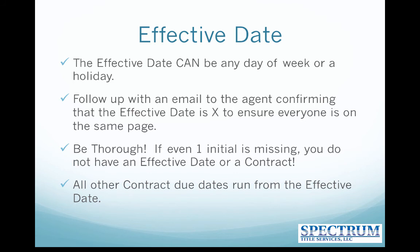I have seen agents go as far as to put on the contract itself, the effective date is X, just so there's no confusion as to what it is, because sometimes that one day makes a difference when somebody's doing their inspections and they may potentially need to cancel because they don't like what they see. It's very important to get this date right.